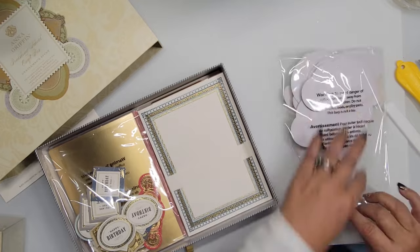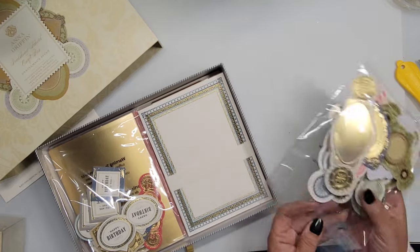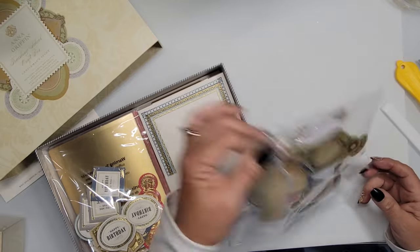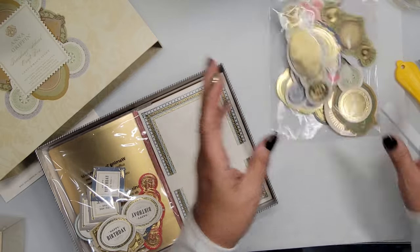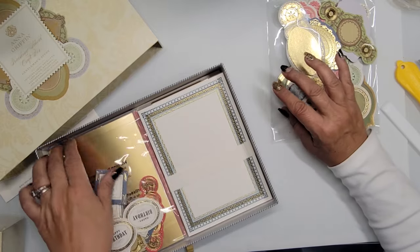And everybody makes them. Mine happens to be Tonic, I believe, but everybody makes one. If you don't have one, get one, all right? That is one of my favorite tools because it's so versatile. It's not just a bone folder, hello, it's a rescue item.